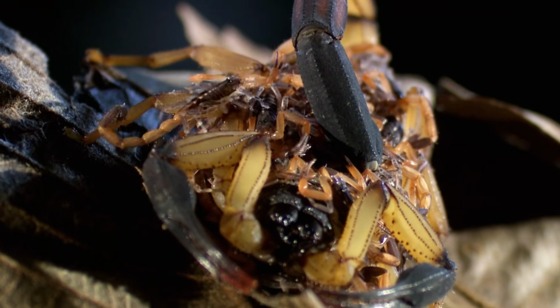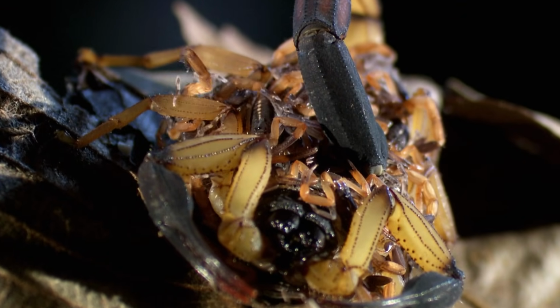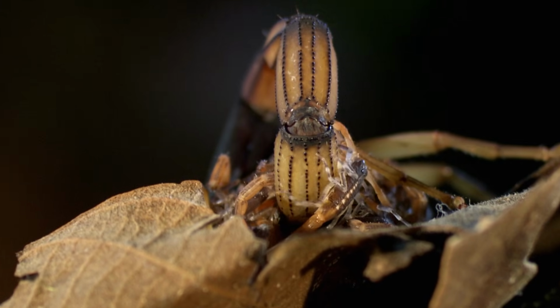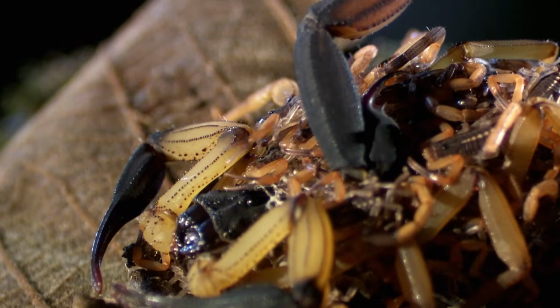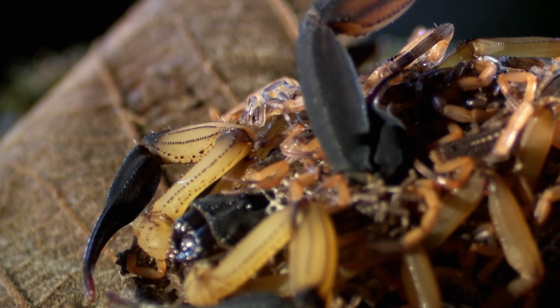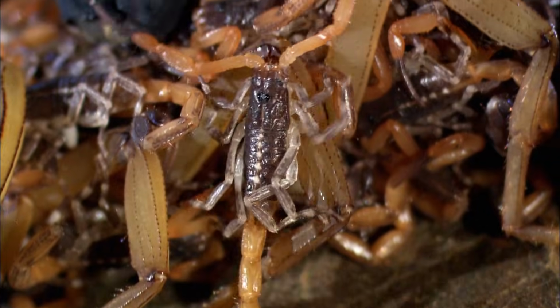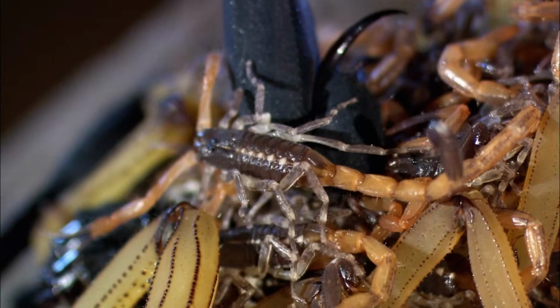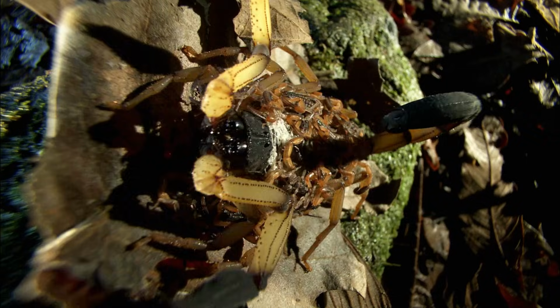Her body is a writhing mass. The babies jostle for position. And as any parent knows, it can be tough always having the kids on your back. Home life isn't always easy for young scorpions because if the mother is starving, she may simply turn around and eat her youngsters.